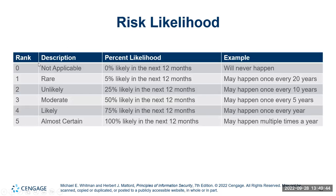The risk likelihood rank. So am I going to expect you to know this for your assessment? I'll expect you to know that there are different levels of risk, right? 0, not applicable.